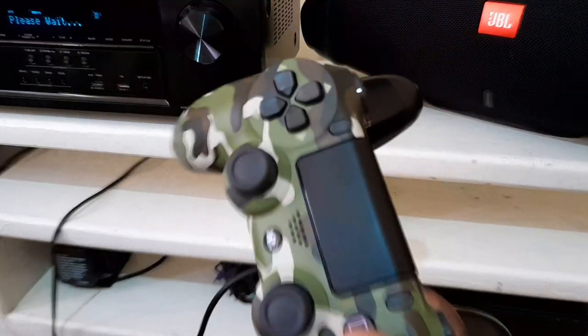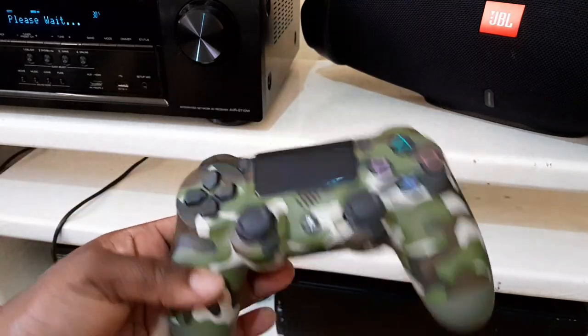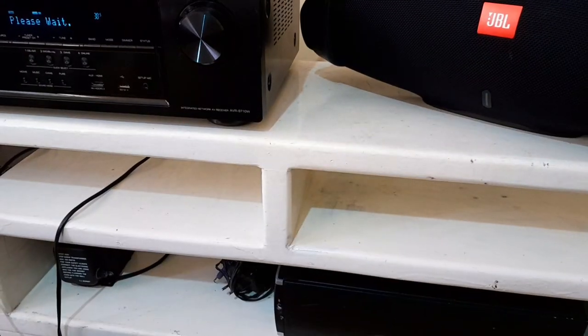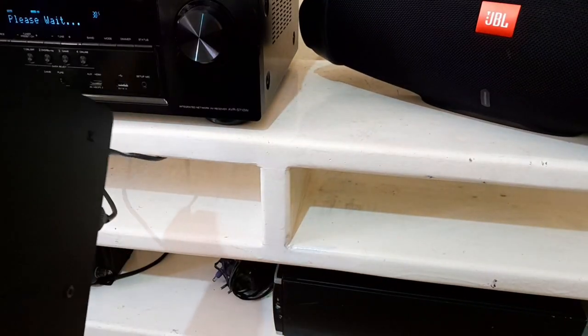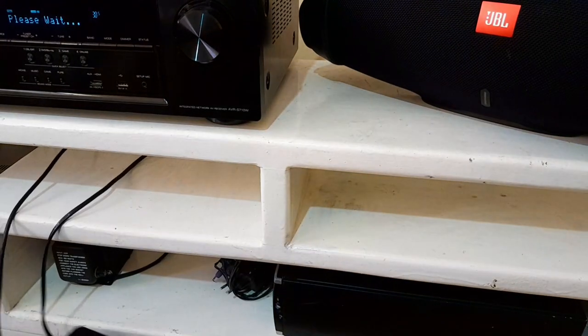And then these are the pads. He really likes the combat thing, so we got this one. And then the black one, of course, it comes with two of them. And yes, it's already connected, that is why I cannot pull it out. But that is how it looks.